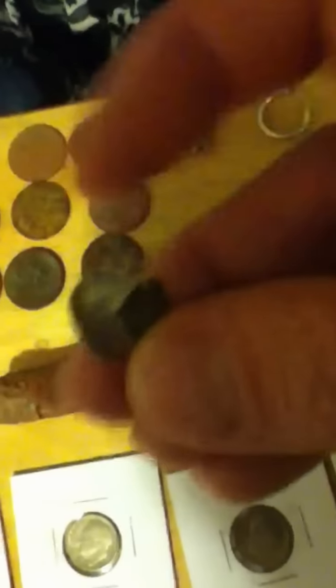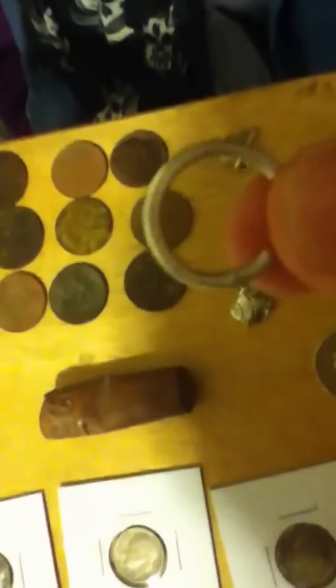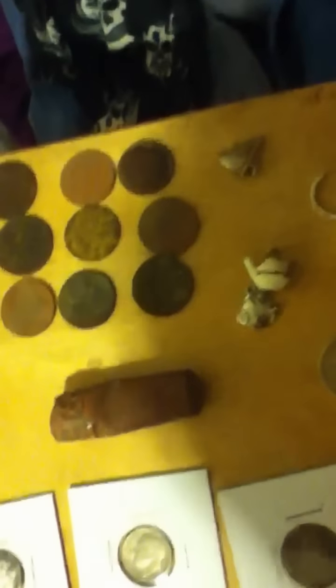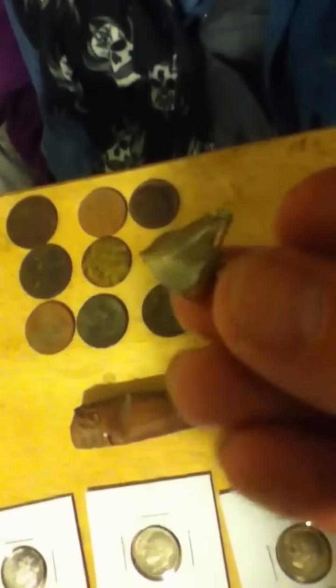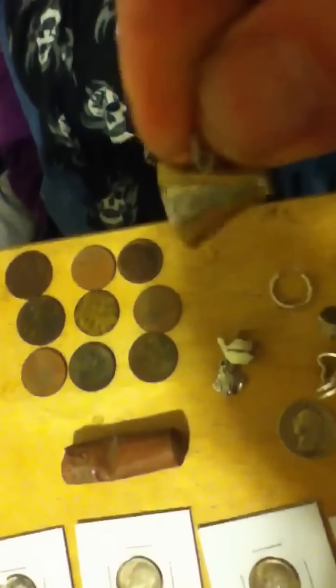I found this piece of a silver earring. It's just the bottom part. Another silver earring. Never could find the other hoop to match it. Guess it came out of Mr. Clean's nose. I believe this was gold-plated silver because it looks like it's wearing through to the sterling. It's just like a little charm, but I think it's like a megaphone kind of thing.